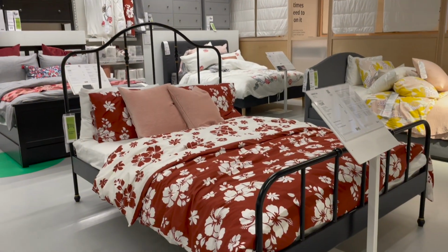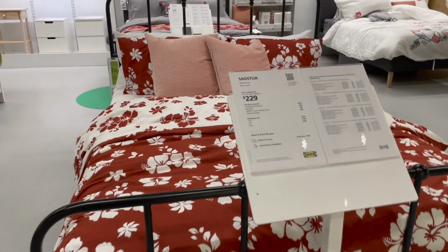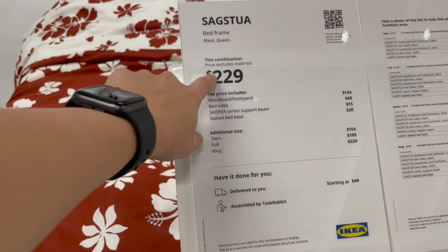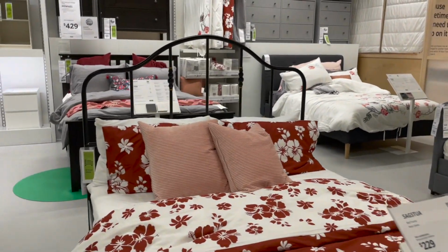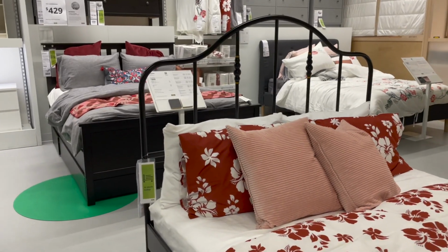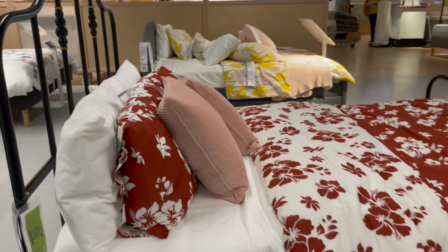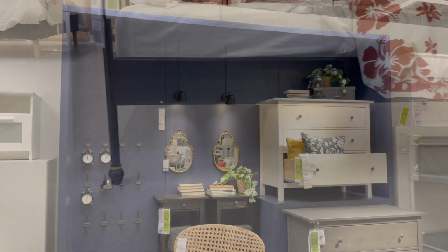I think this bed frame is new. I don't recall seeing this at IKEA before, and it's size 12 for $229 for the queen size. And I know this kind of metal look is also very in right now, and I think that's really affordable and awesome. And it has cool little gold details on the bottom.